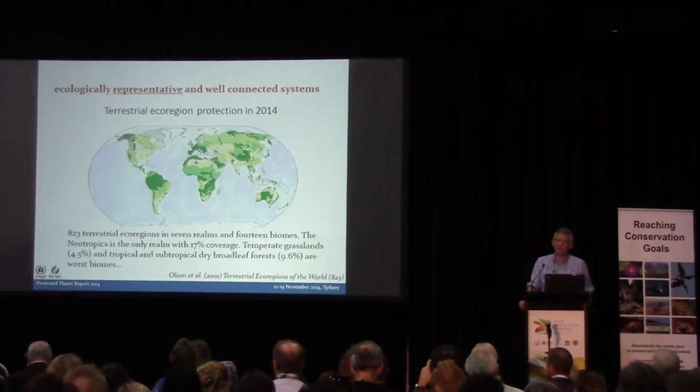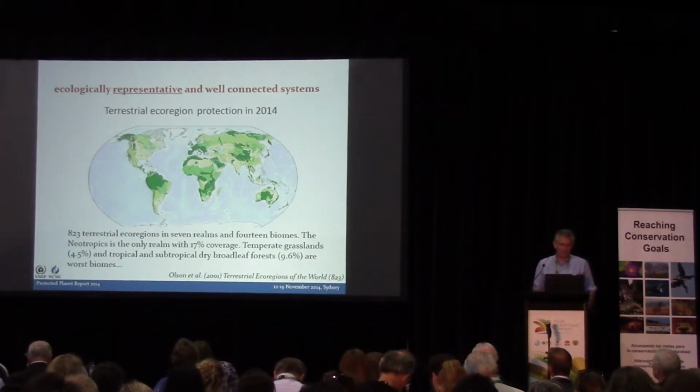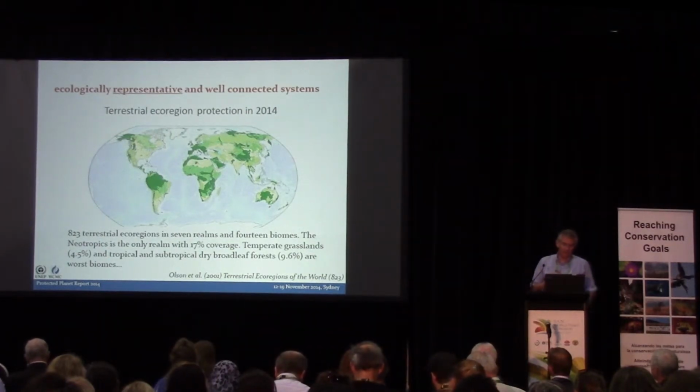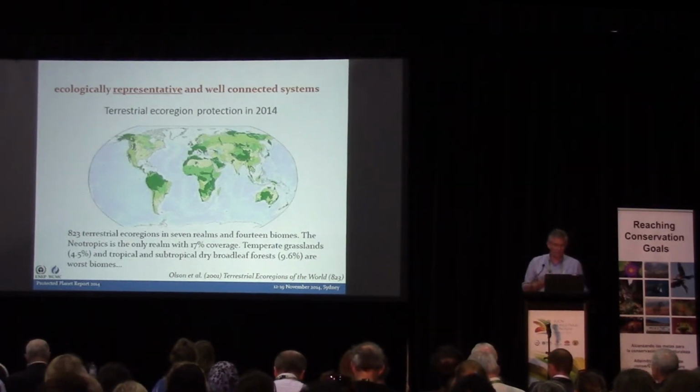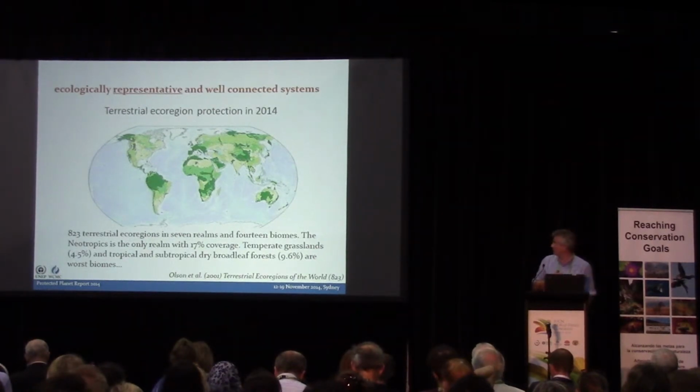Then we move to the fact that these areas are meant to be ecologically representative. Well, we've looked at this in various different ways. Of 823 terrestrial ecoregions, which are broken into a number of realms, biomes, we find that the neotropics is the only realm with 17% coverage. And some of the biomes, particularly temperate grasslands and subtropical dry broadleaf forest, are very, very poorly represented within protected areas.